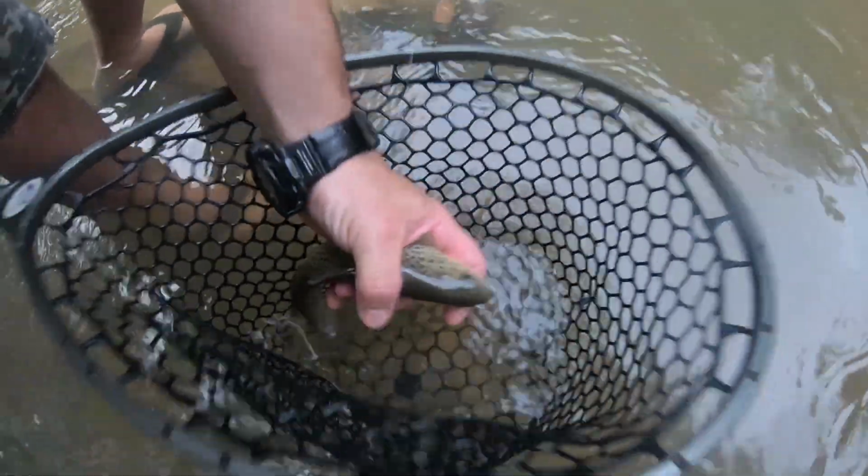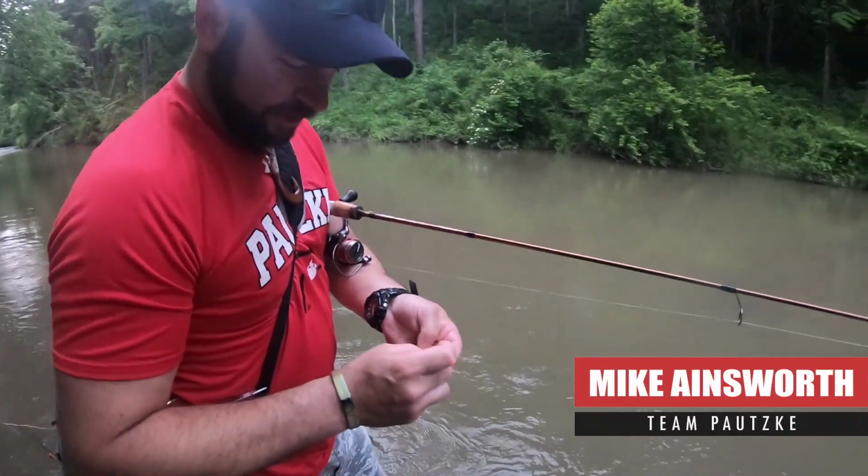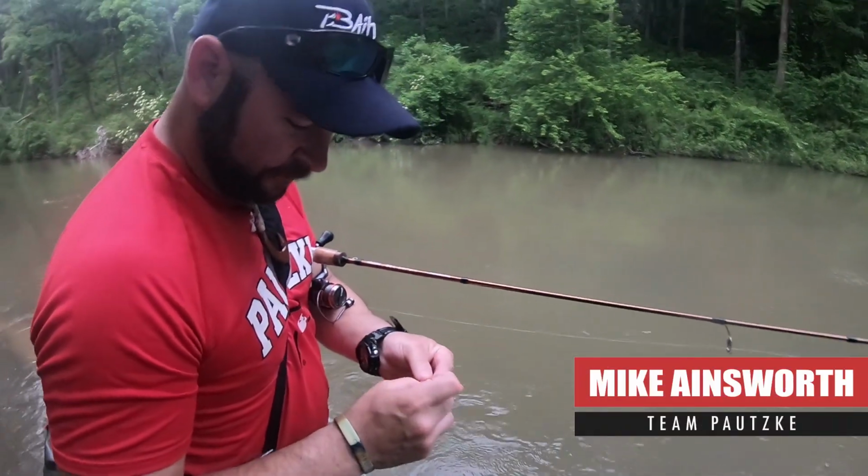And we're going to let him off and get him home. All right. Just getting another bait ready after catching that nice little brown.